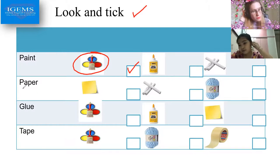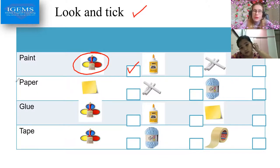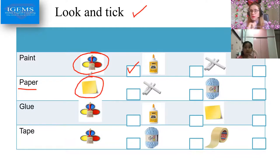Help, teacher? No. Which one is paper? Can you help me? This one or this one or this one? Which one? I don't know. Paper. We can write on paper. This one. Paper. Okay.